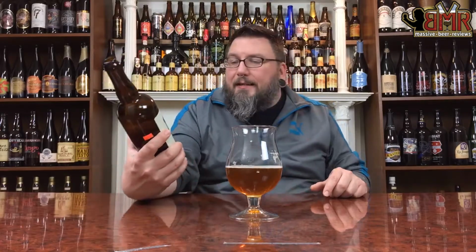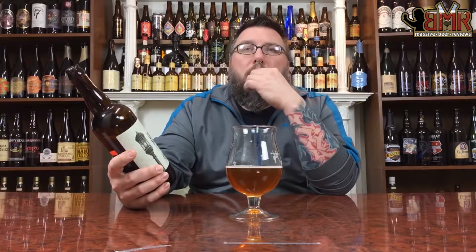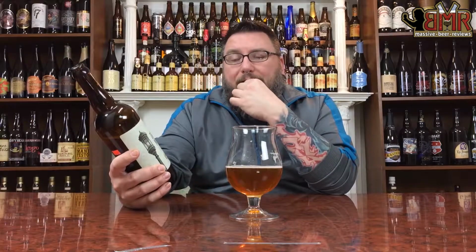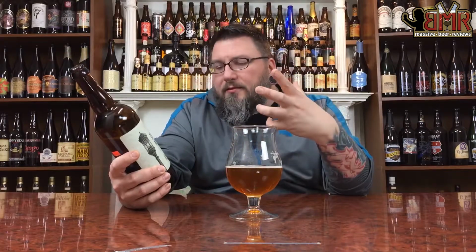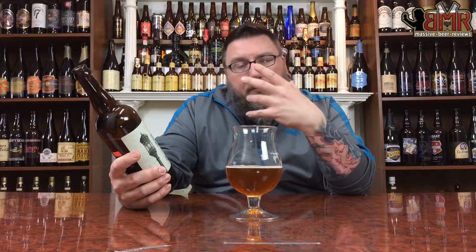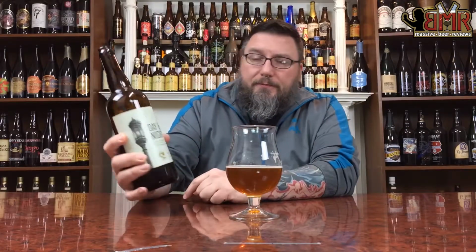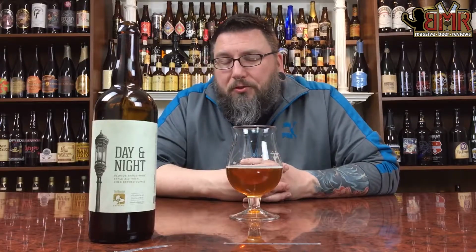Trillium's Day and Night. If you're a fan of Sammy Claus or any of that style, it's a very unique style of beer. But if you're a fan of Sammy Claus and you want something that is in that vein, but just a little bit different, this is the sucker for you. Absolutely. Love this beer. So there you go. Trillium's Day and Night. Big thumbs up.